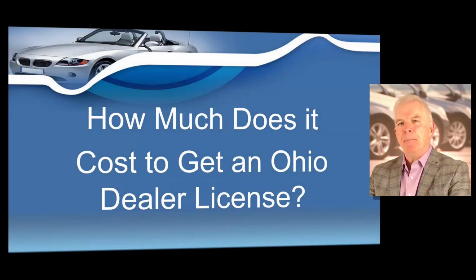I'm often asked, how much does it cost to get a dealer's license in Ohio? And I cannot really answer that question because there are a couple of things that we need to determine before we can arrive at a true estimate of the total cost of obtaining a used motor vehicle license from the state of Ohio. So, if you want to learn how much it costs to get an Ohio dealer's license, we're going to talk about that right now.